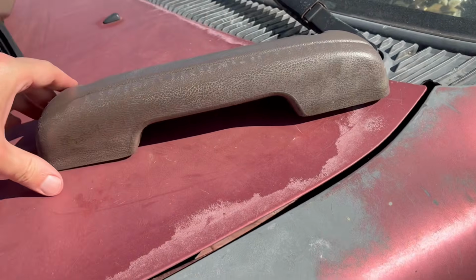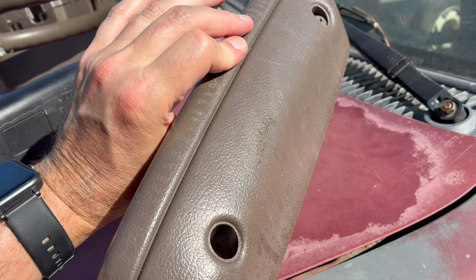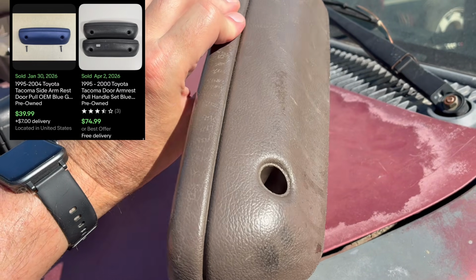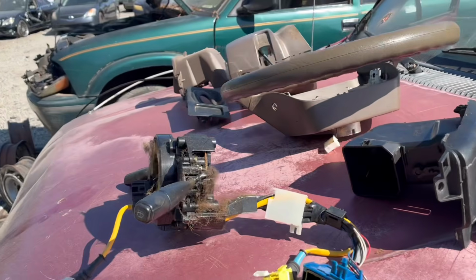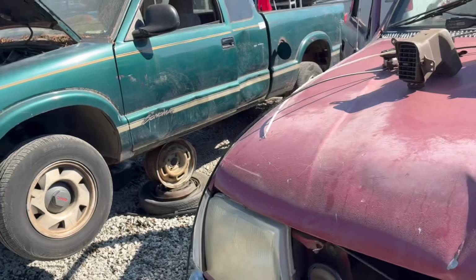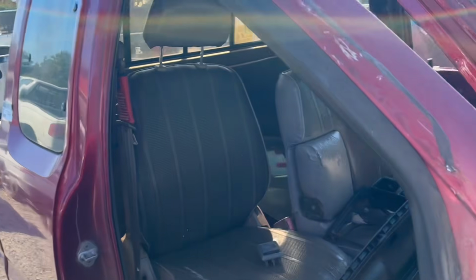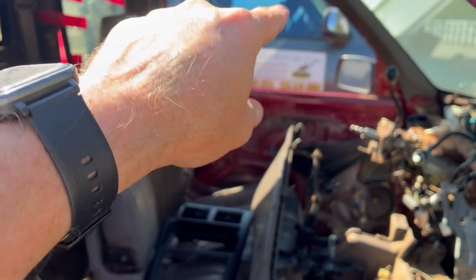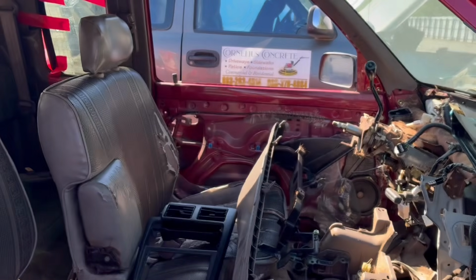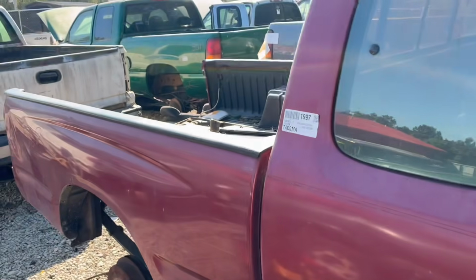Armrest, the sets sell for like 60 plus. I think basically just one of them sells for like 30 to 40. So yeah, good score off this 97. There really wasn't too much more taken. Luckily somebody had grabbed the airbag off, because that driver door does not open and I couldn't open it. So I stood on the driver's side and cracked the nut and then took the steering wheel off. But yeah, I think that's about it.